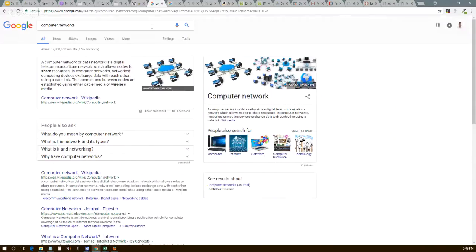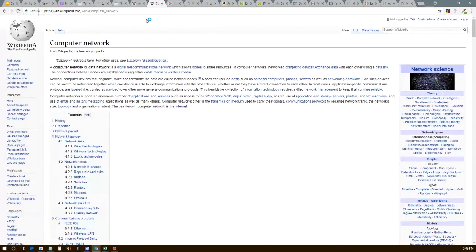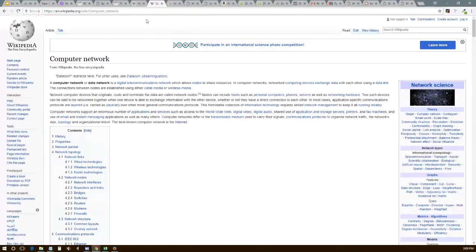Same thing if I were to look up computer networks in Google. Wikipedia has claimed the rich snippet, the featured snippet. It also has the number one organic result, and it's not some random page, it's their computer network page. This is the same type of thing that you want to do by choosing a preferred landing page that makes the most sense for your business.